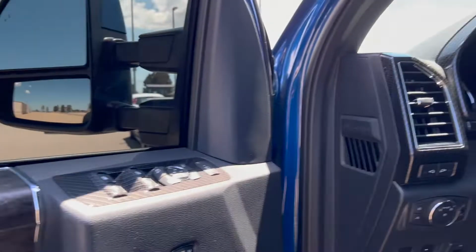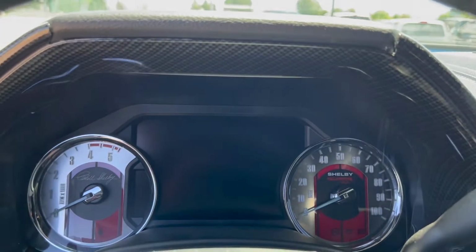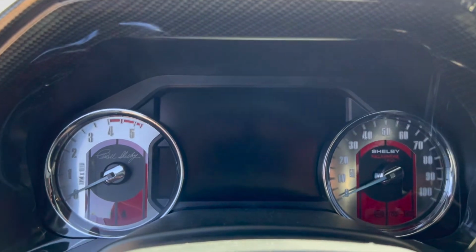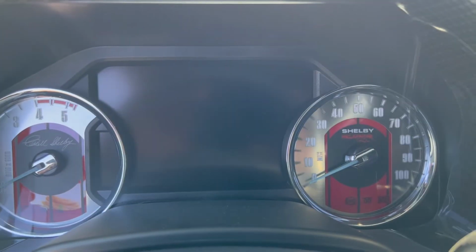Oh, you know what? We need to look at the dash because I think there's some changes in here. It looks like they pull out the dash and the gauges and put Shelby in there. That's kind of nice. It's got the signature and everything else.